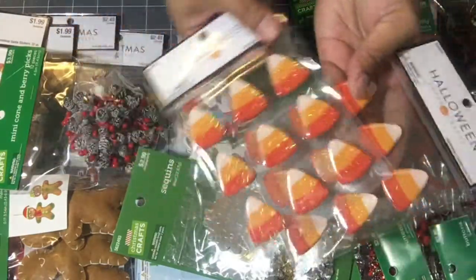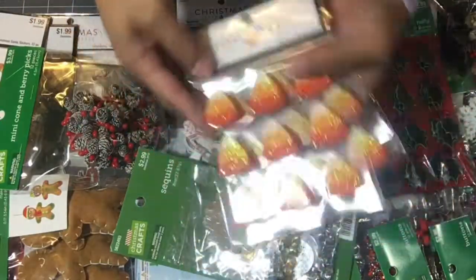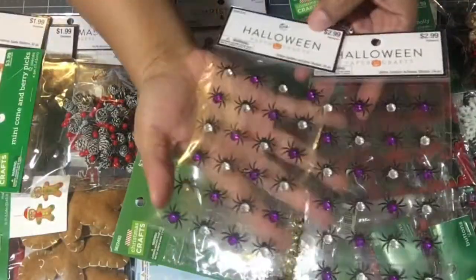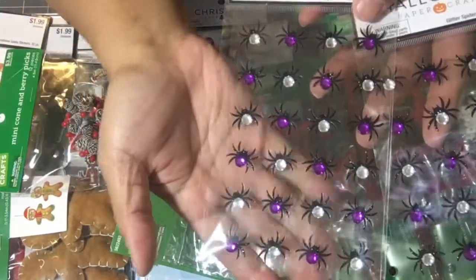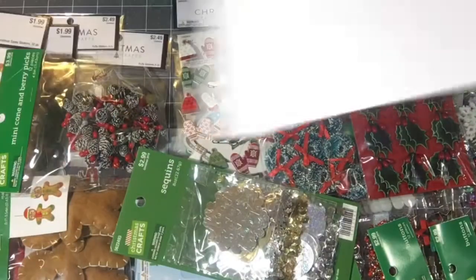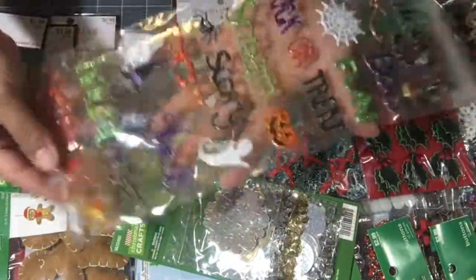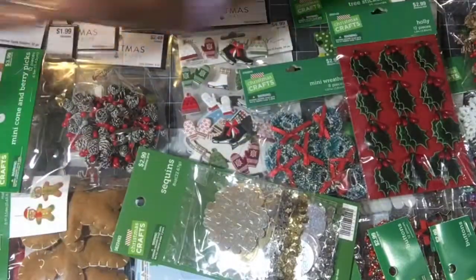I found the candy corns, and I grabbed 2 packs of those. These were originally $2.99 also. And I grabbed 2 packs of the teeny tiny spiders with the gems, and I love that they're purple. These are so tiny, guys. Oh my gosh. So I grabbed 2 packs of those, and those were also originally $2.99. And then they had this, which was $3.99, and they're puffy. I love these stickers. Super cute, all ready for next year.